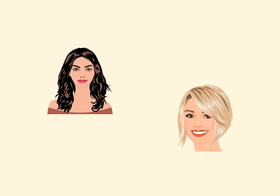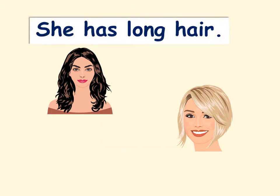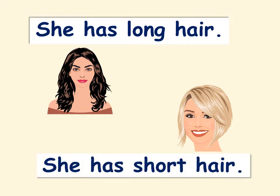Two women. One with brown hair, one with blonde hair. Long and short. She has long hair. She has short hair.